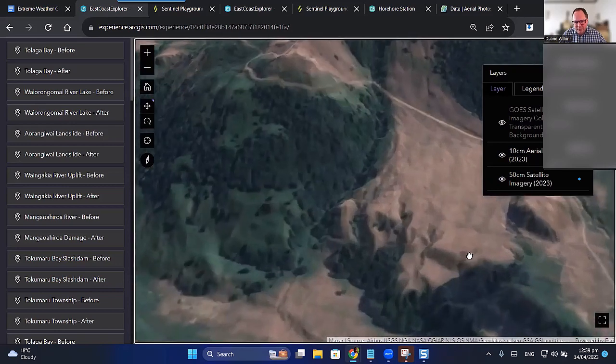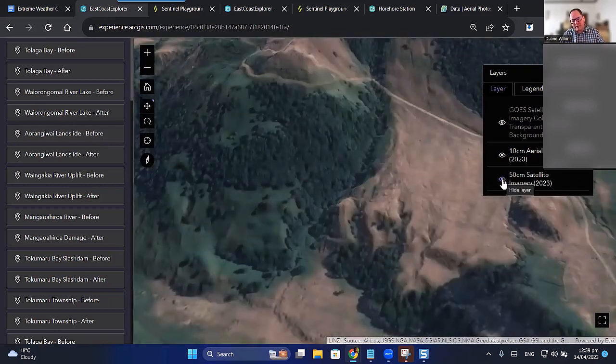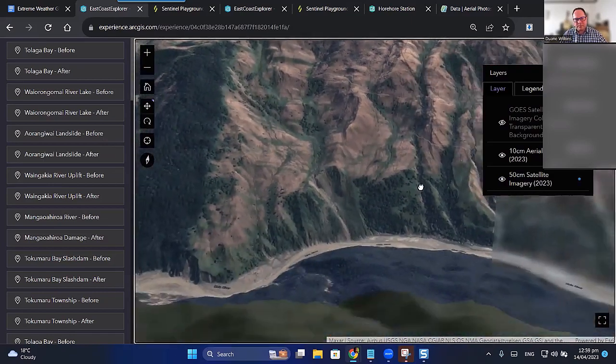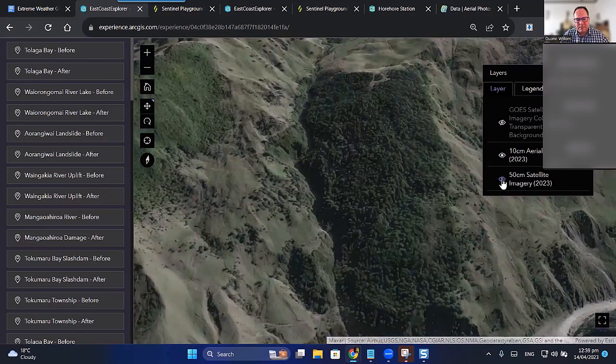And you can see kind of in parts like this where the soil has been bare and you'd expect it to run off, but it doesn't look too bad. The soil doesn't seem to have moved in here. But if we come over here just a little bit further, just in this part, we can then see the before and after.